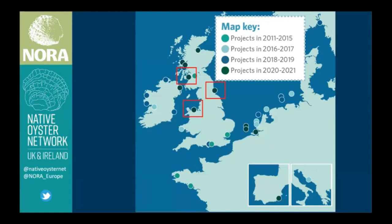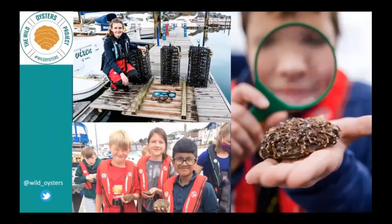The final inshore project that I wanted to draw your attention to takes a very different approach. This is the Wild Oysters project, which is spread across 3 locations in Wales, North England, and in Scotland. And just very briefly, their approach is to work within marinas and to use marinas as broodstock, essentially, locations. So adult oysters are put into cages, they're then stored under the marinas' walkways, and this provides then a broodstock which they're hoping will settle to other areas.